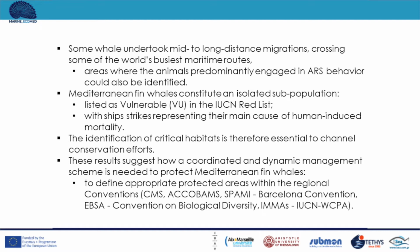The identification of critical habitats is therefore very important and essential to channel appropriate conservation effort, and these results suggest that a coordinated and dynamic management scheme is needed to protect Mediterranean fin whales. And this is going to be used to define appropriate protected areas within the regional conventions, such as the CMS and the agreement ACCOBAMS, or SPAMI under the Barcelona Convention, or EBSA under the Convention on Biological Diversity, or IMMAs, important marine mammal areas, under the IUCN framework. And we will be discussing all these agreements in a later presentation.